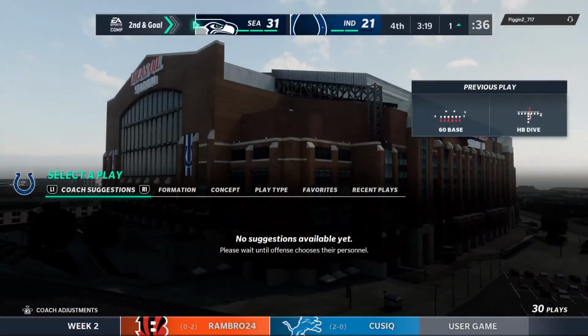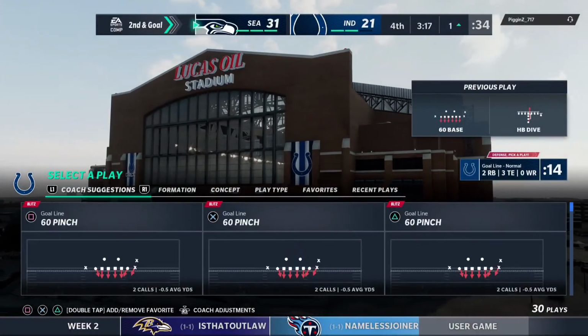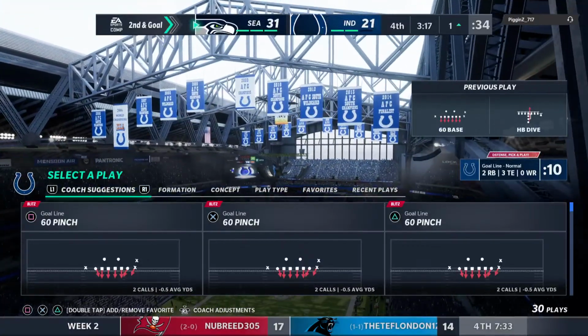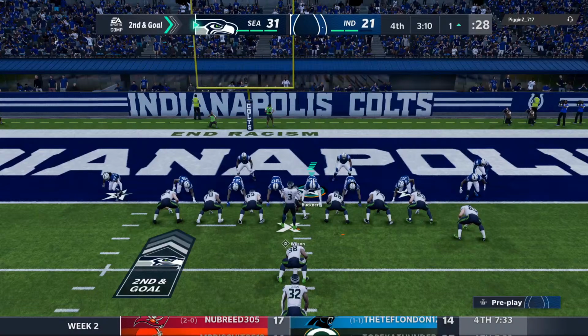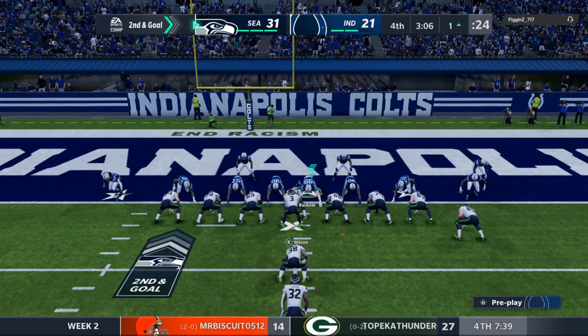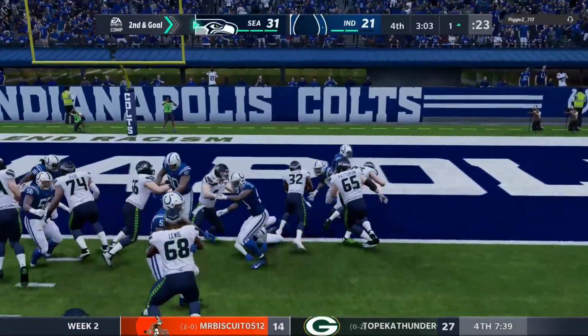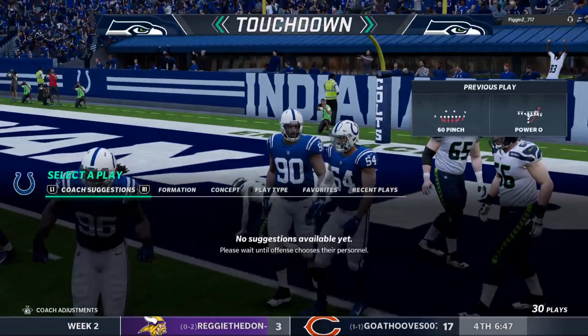Only a yard on the pickup there. Second and goal. Coaches have to have spent a lot of time going over situations with their players because him getting tackled there is not the worst thing in the world. You're going to run more plays, right? Clock's going to get killed. But his thought process is getting into the end zone. It's counterintuitive for him to actually go down in this spot. And he will score. Touchdown, Seattle.